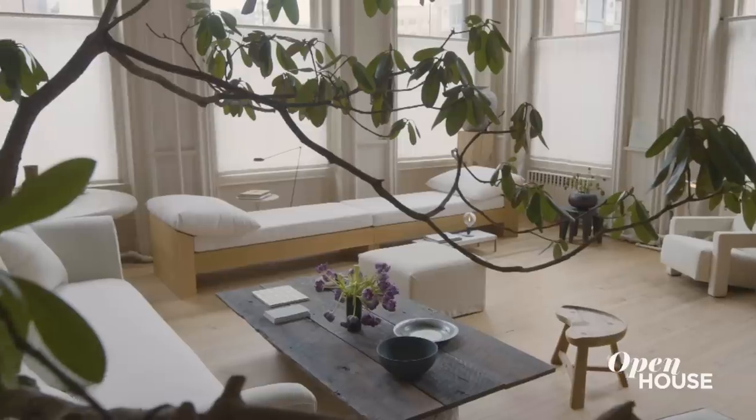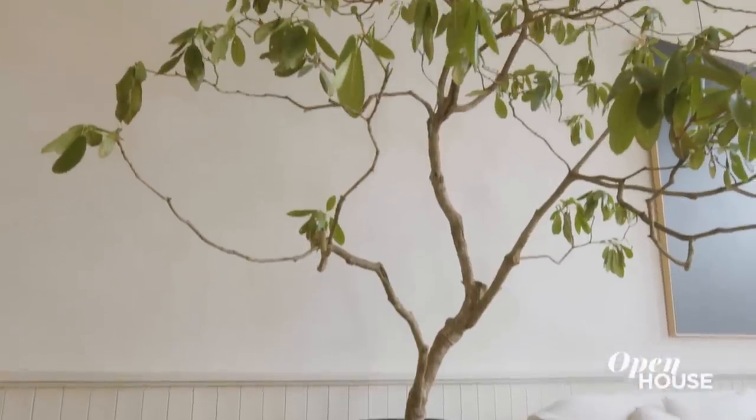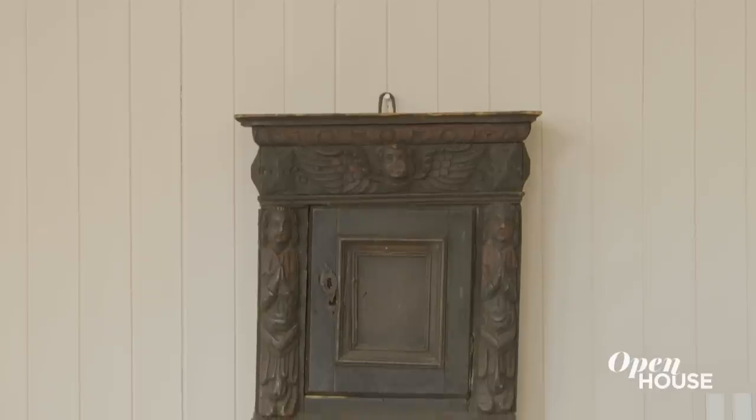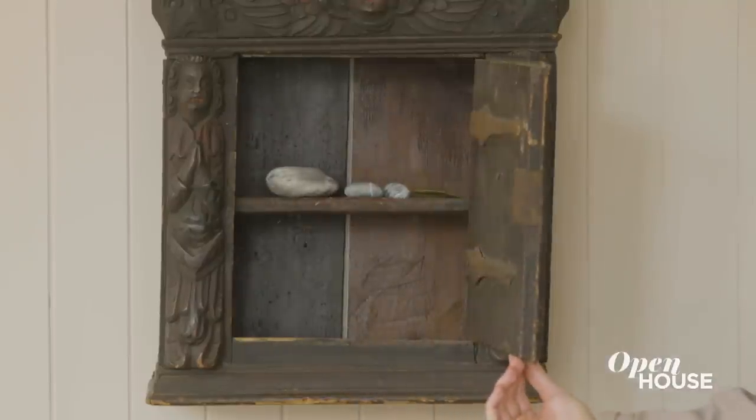Undeniably, there's a large dramatic tree to my right. And in fact, it's not a tree, it's a branch. There's actually just a bunch of sandbags holding that branch in place. So wherever I'm working, I really love to find local flea markets and hunt for treasures. This one I found in Pasadena. It's an 18th century colonial cabinet. I actually love to put some rocks in there for my travels.